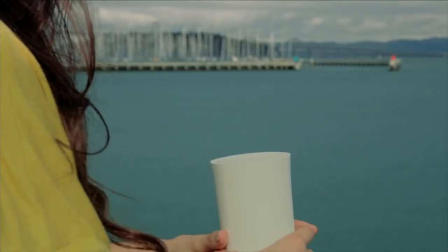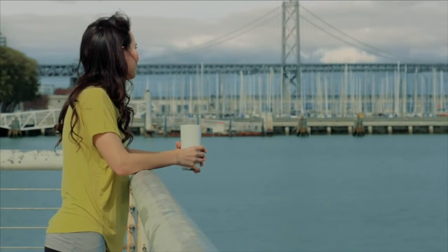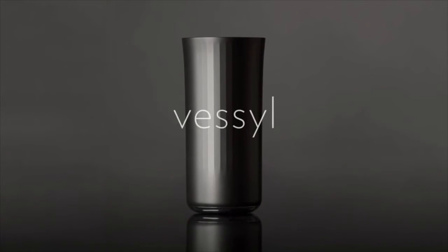Little by little, these decisions translate to big changes over time. So much so, it can transform your life. The Vessyl has been 7 years in the making, and the team here at Mark One has been working so hard to create a product that can really make an impact on your life. And this is just the beginning.